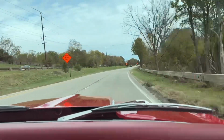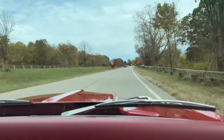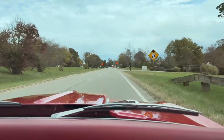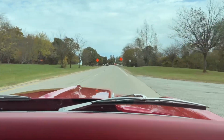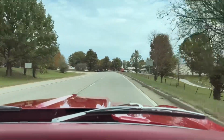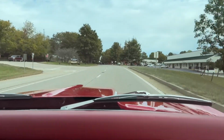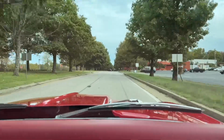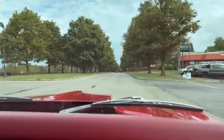Really does good. It's got lots of power, shifts through all the gears the right way. Really the only thing you have to do with this car is just get you a big shelf for all the trophies that you'd win at all the car shows. So we are almost back here.